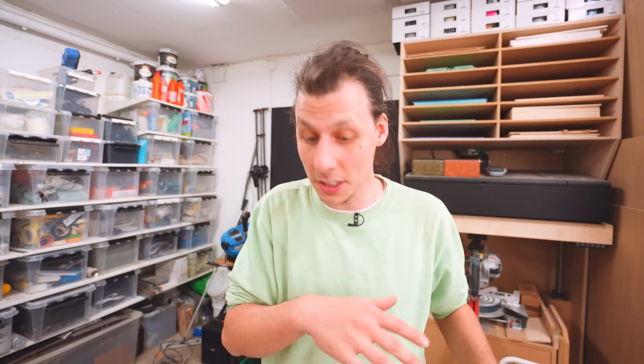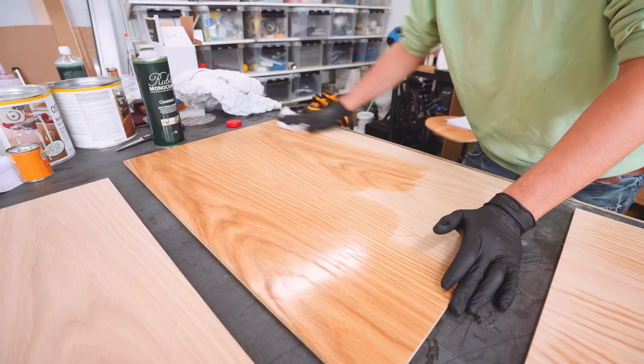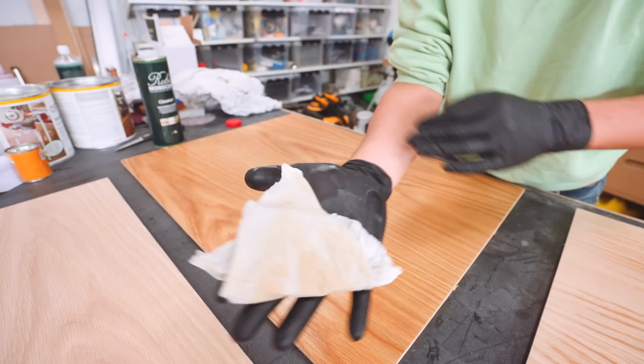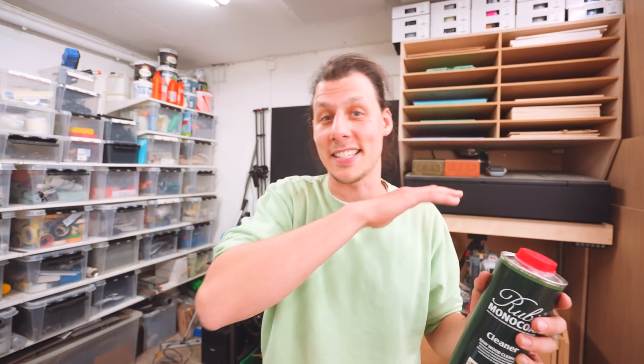But really quick, one thing I didn't do at all in any of the tests I did was prep the wood with any sort of cleaner. Rubio says that they want you to use this cleaner. I did a couple of really quick tests. It made no difference whether or not I used this. I didn't do anything or I blew the surface clean. But on really large surfaces like a floor, I can see how this is a good insurance just to make sure that everything is consistent.